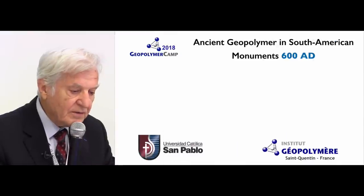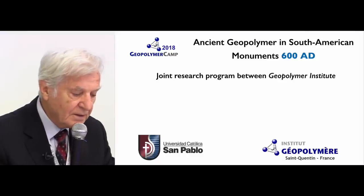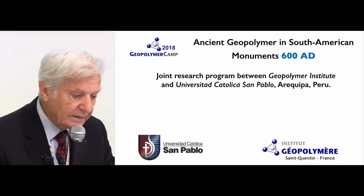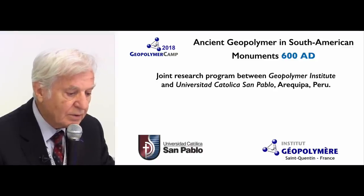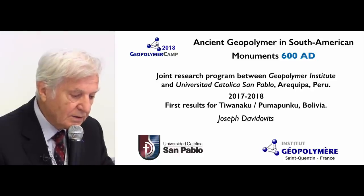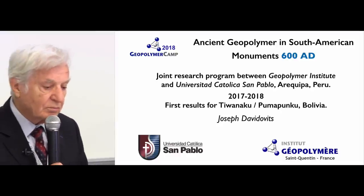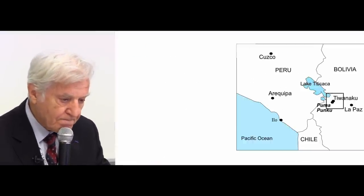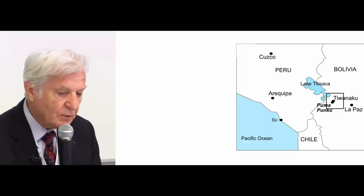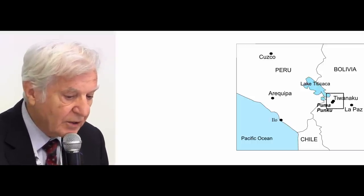Ancient geopolymer in a South American monument, built 600 AD. A joint research program between the Geopolymer Institute and Universidad Católica San Pablo in Arequipa, Peru. The title, first result for Tiwanaku, Pumapunku, Bolivia. This is the map of the Altiplano with Cusco, Lake Titicaca, and Tiwanaku, Pumapunku.